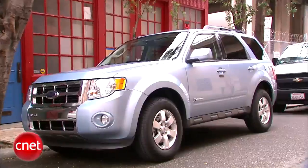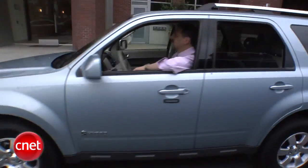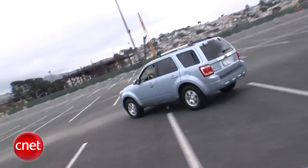It seems like we've had Ford Escape hybrids as long as we've had hybrids. Over 100,000 of these and its Mercury sibling have been sold. Not Prius numbers, but top 5. What gives this boxy little feel-good SUV its staying power? Let's find out.